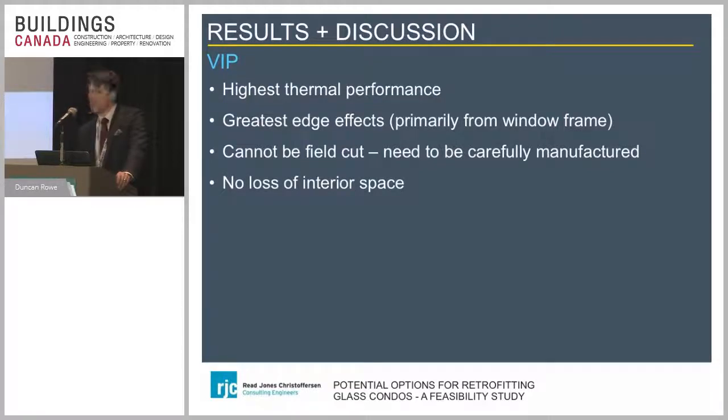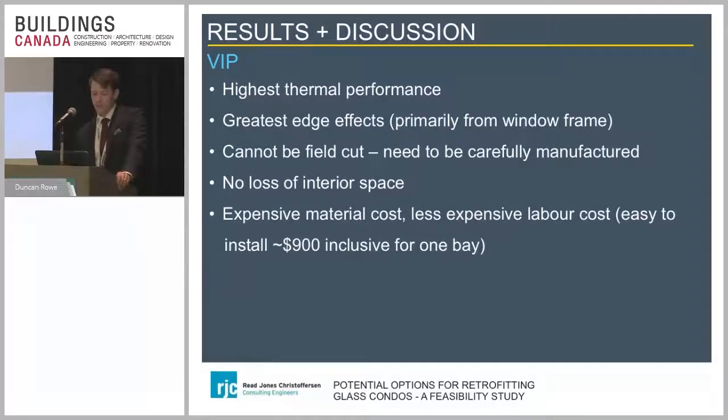A benefit though, especially on these residential ones, there's no loss of interior space. I don't know how well people use this space against their windows. Whenever I go to visit my friends in condos, there's just couches pushed up against them, so maybe no one will care. But it's also an expensive material cost. I think we roughed it out at about $1,000 per bay. If you have maybe 10 of those a unit, that's $10,000. It adds up pretty quickly. And that's just to take out and install a fancy piece of glass, which gives you marginal benefit over what was there existing.